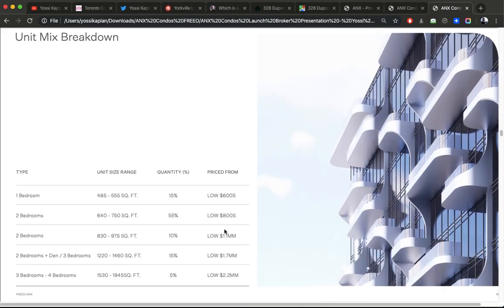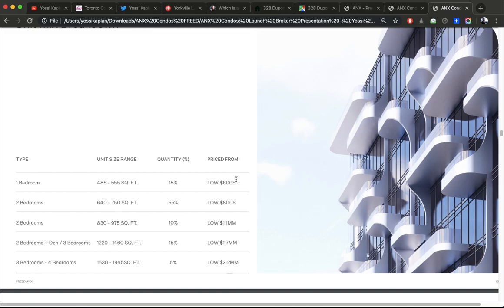The unit mix breakdown means the type of unit, the size, and the price per foot. You're looking at only 15% of the units being one bedroom. These are the smaller, quote-unquote, investor units. But if you watch the video I made on one, two, or three bedrooms, you see that once we come to this $1,300 a foot range, the two bedrooms actually make more sense.